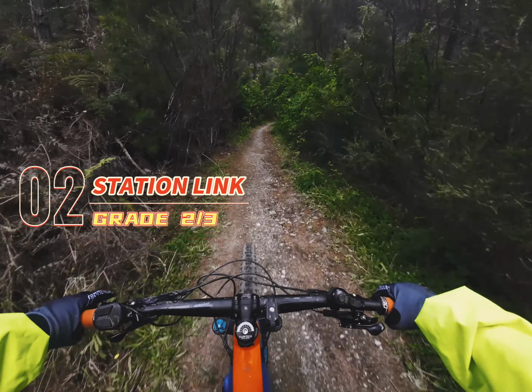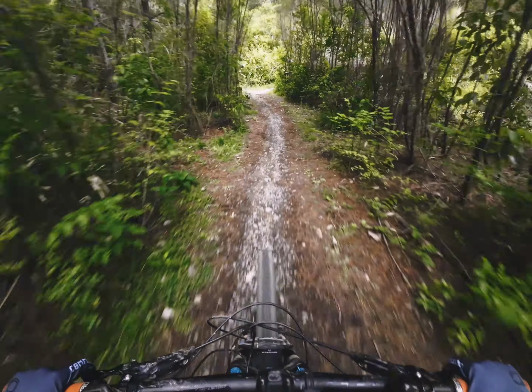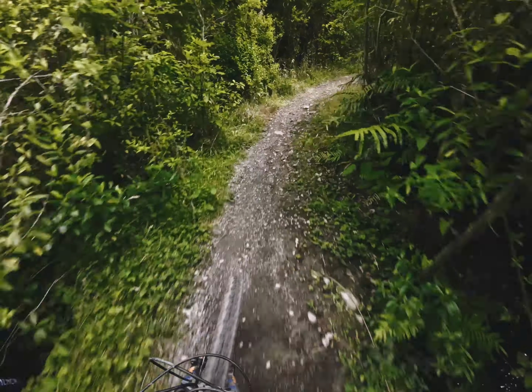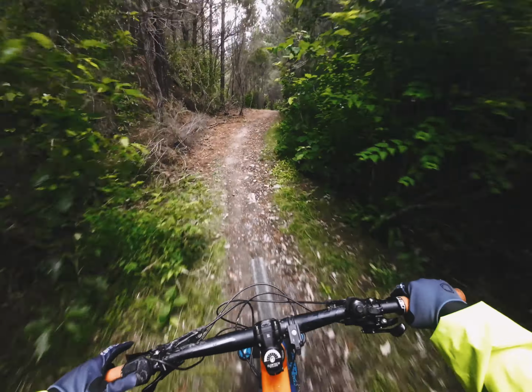The second trail we did is called Station Link. There are two ways you can choose. One is a grade 2, one is a grade 3. Both ways will take you to the top of the mountain, or maybe not the top of the mountain, but from there you can choose some other blue trails.